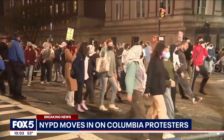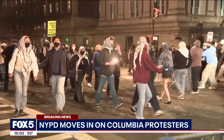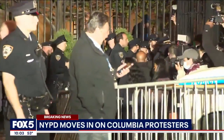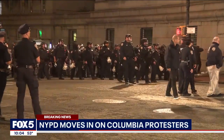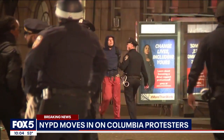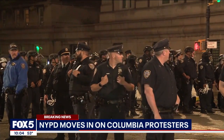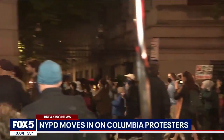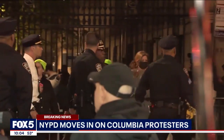This is from overnight, showing those protesters, again, violently breaking into Hamilton Hall. They used hammers to break through a glass door. And then once they got inside, police and the mayor say they were intimidating other students who were inside. They wouldn't let other students into the hall who were supposed to be allowed access to the hall. In addition to that, they were using actual police-type barricades and bringing them into the hall, as well as using furniture to help barricade themselves, and they were intimidating the students who were inside.